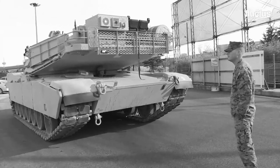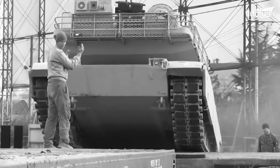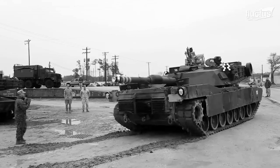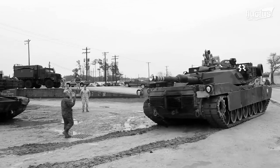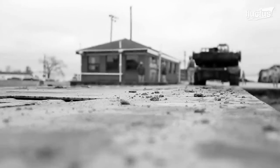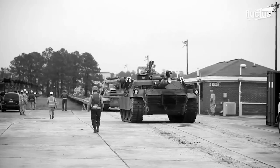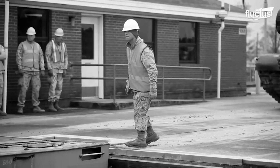When loading from a siding of a rail track, there will be a level difference between the tank and the flat car. In such cases, a ramp is used, and the tank can move under its own power. Loading and moving on the rail car should be done with extreme care.